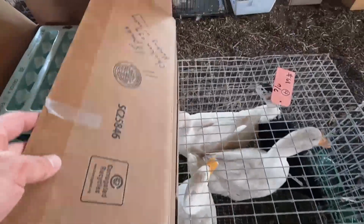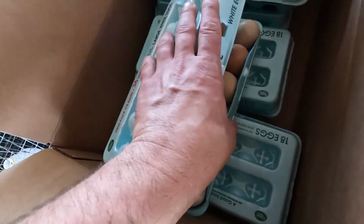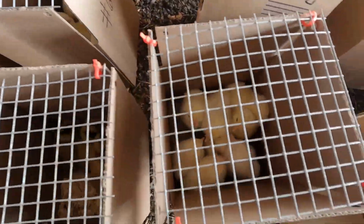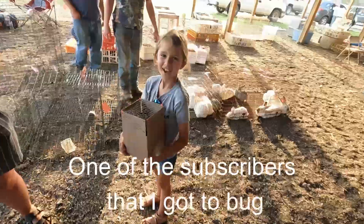There's duck eggs in there too. I say chicken hatching, but that is a duck egg. Yeah, okay. Barnyard mix. A lot of little chicks. And ducks. Hey guys. See? Doesn't say what kind though.